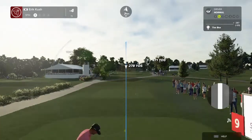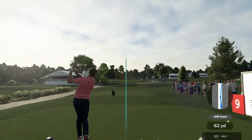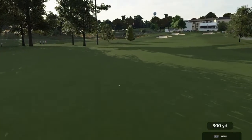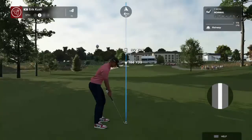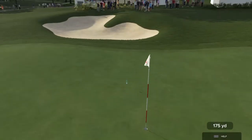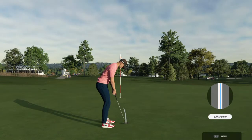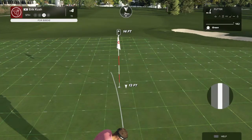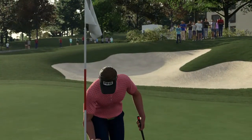Teeing off here at the 9th hole. And that's a nice strike. This one should find the fairway. Taking aim from about 170 yards. Currently tied for the lead. Looks to have chosen the 7-iron. Wonderfully played. A chance to move to 5 under par. This one's tracking. Nice one. 4th birdie of the day. And that will take him to 5 under.